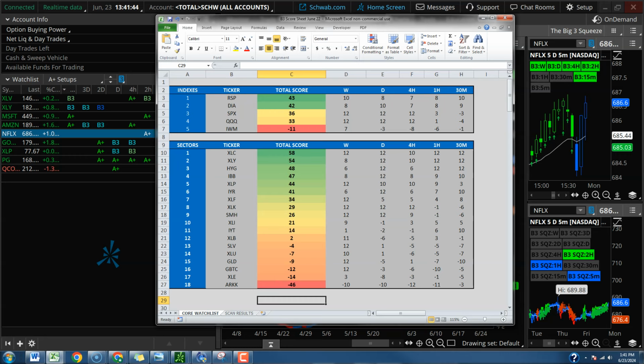But with all that being said, if we take a quick gander at the score sheet here, we're taking the Big 3 score from 5 different time frames, the weekly, daily, 4-hour, 1 hour, and the 30, getting a total score. The strongest total score would be a 60 out of 60. Going back 1, 2, 3 weeks ago, the SPX and the QQQ, they had the strongest score here for the indexes. They were the top 2.